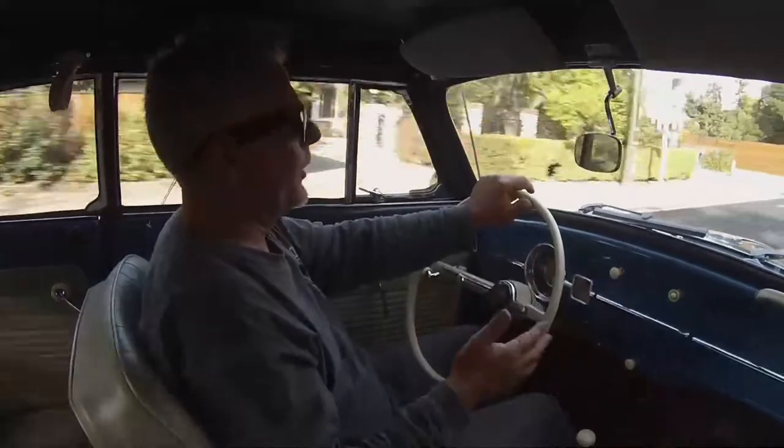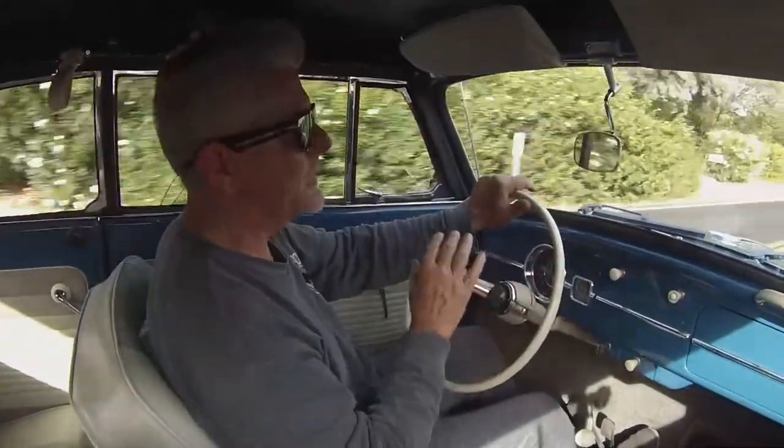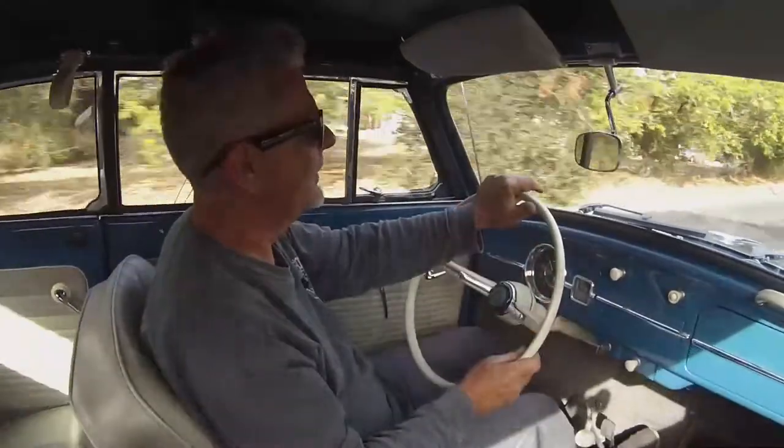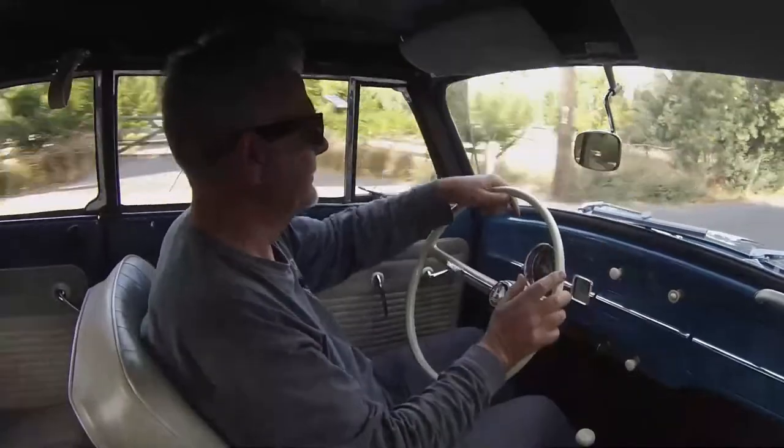It just gets down the road great. You know, it starts up, it runs nice and smooth. It's got plenty of power with the bigger engine, with the build that it has, and it's just great to drive.